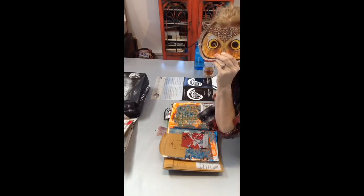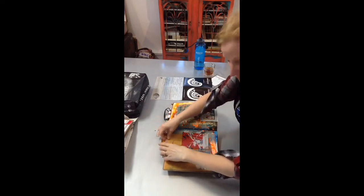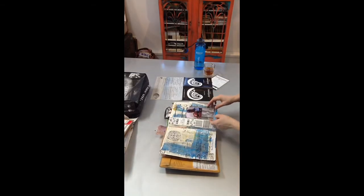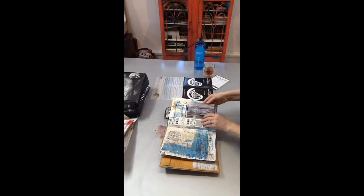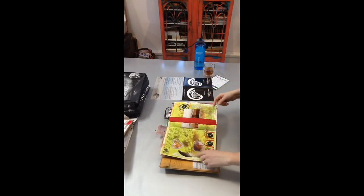Who doesn't love an owl mask? Everybody loves an owl mask. Pocket there and wacky thing there. Jellyfish.